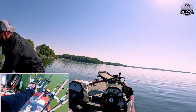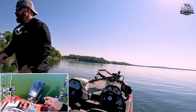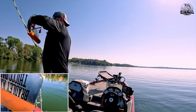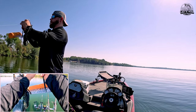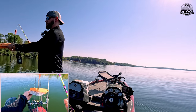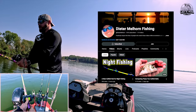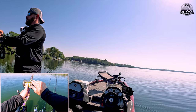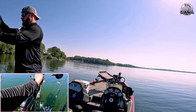All right, get that reel out of the way. I don't know, should I put a board on? Probably. Yeah, let's just do it. I'd rather do it to keep it away from this middle one. These boards are pretty sweet. I think I heard about them, got them last year. I think Dieter Melhorn, good catfishing YouTube channel, knows his stuff. I think he recommended them. So I picked up six of them actually. Not the cheapest, but they're very, very durable. So good for the price.